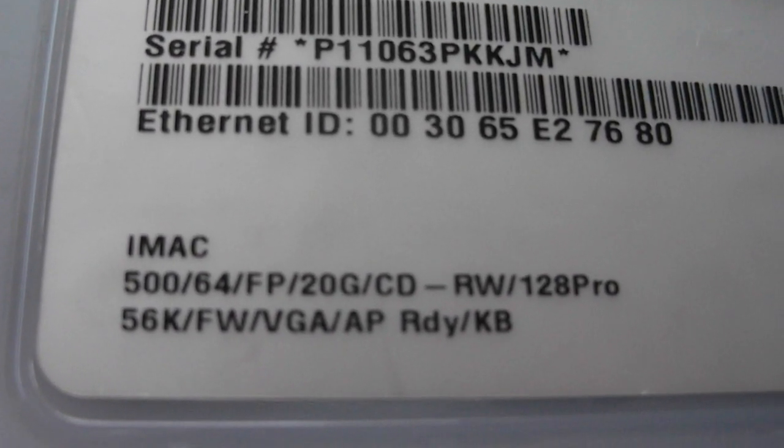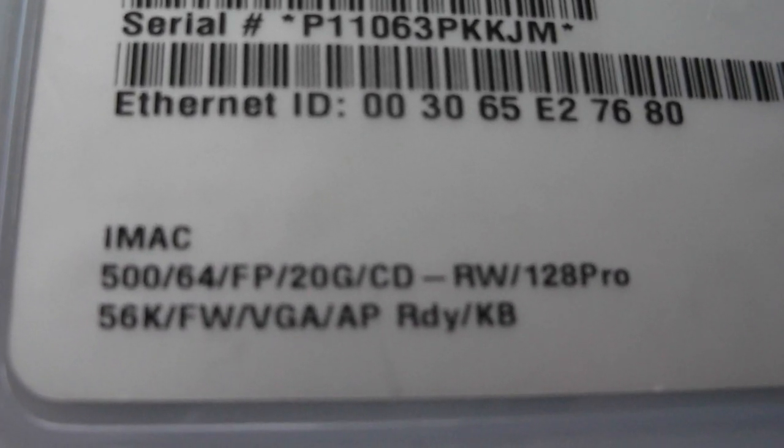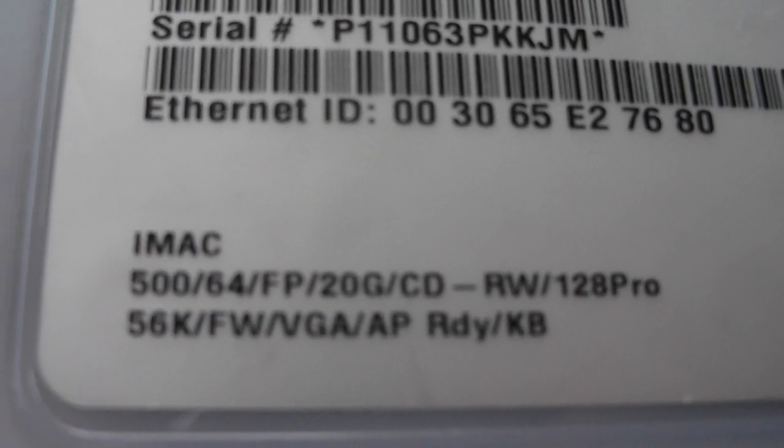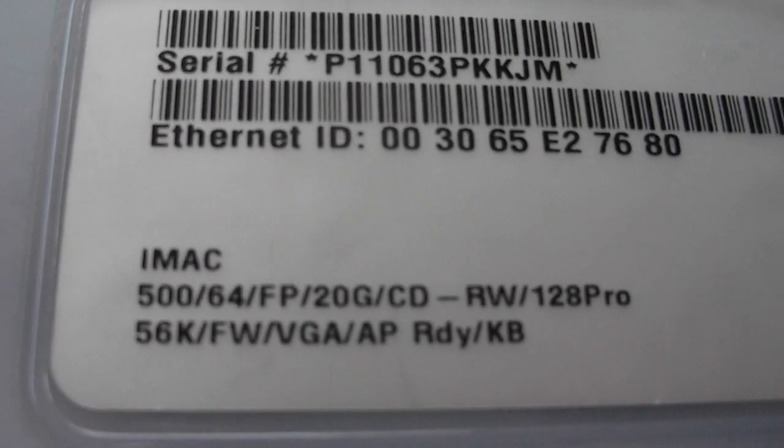I've got no idea what FP means. I now realise that FP probably stands for the colour of the computer. Flower power. VGA, duh. Airport ready, and a keyboard, which will be the Pro keyboard, I'd say.